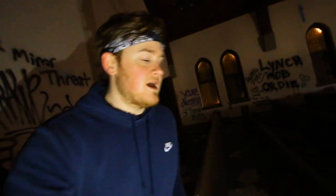We are now officially upstairs in the main part of the church. You can probably see all the chairs behind me and the altar and everything up there. It's fully graffitied, which actually kind of looks cool, honestly. Ow! There's like computers thrown all over and stuff. Oh, the light fell.